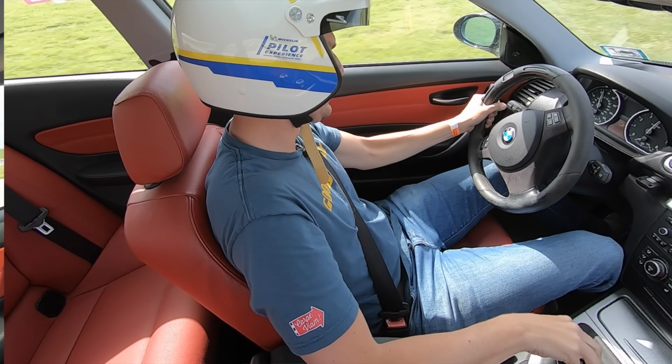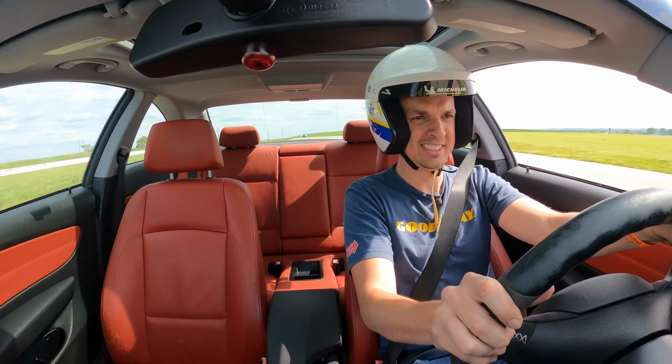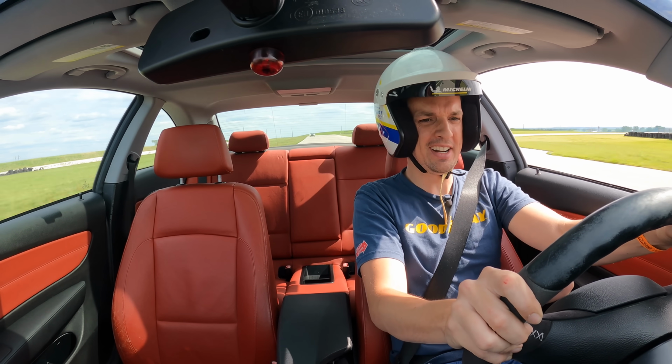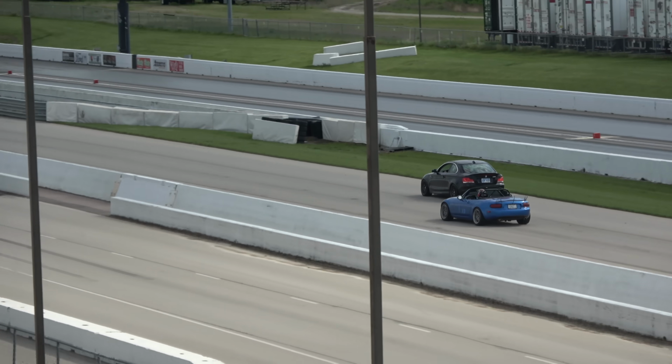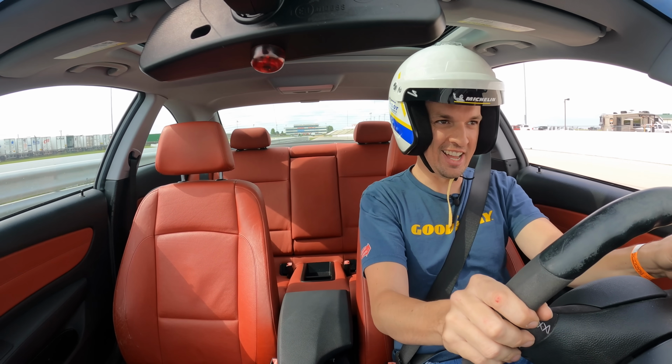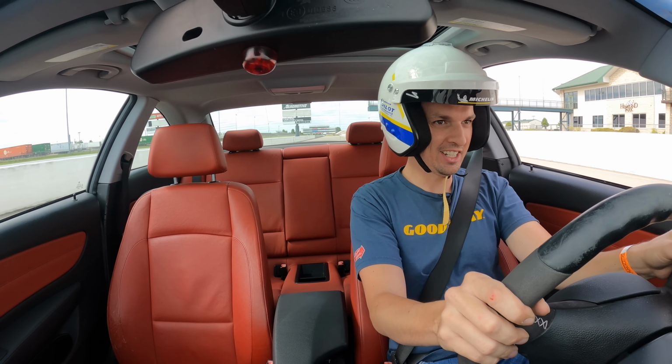That didn't take very long. Not even 5 minutes. Yeah, absolutely no boost. The boost gauge is saying 0 right now. I'm just a normally aspirated car right now. When you let the Miata and the Honda S2000 pass you, you know this thing's dogging.